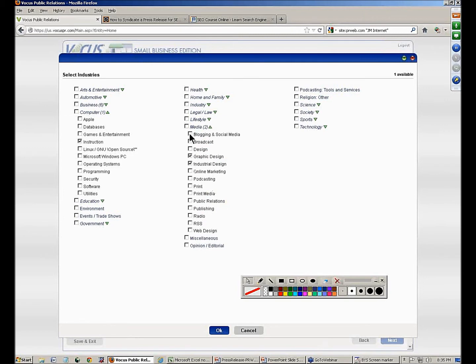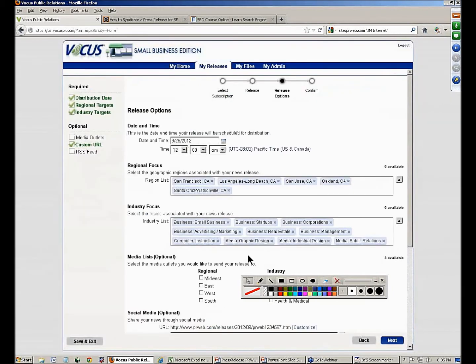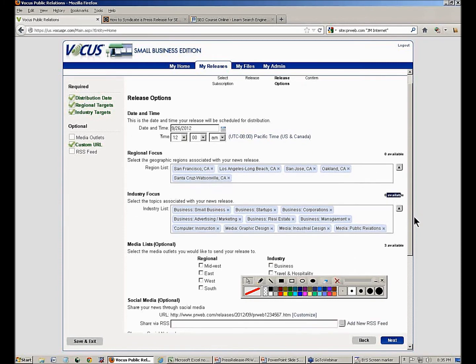We'll put in blogging and social media. Let's put in public relations. Okay, so we select every single one that we get in this category. The categories are very important. Again, be very broad. Choose broad categories. Whatever you think you have, a stretch of your imagination, that you can fit into, you want to put those industry focus groups in there.